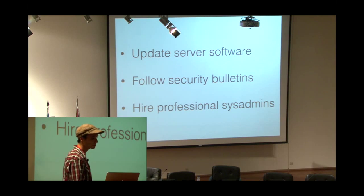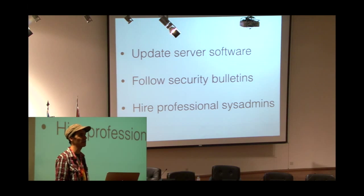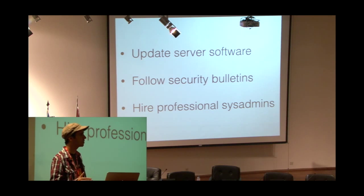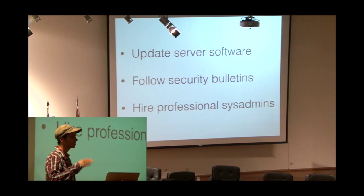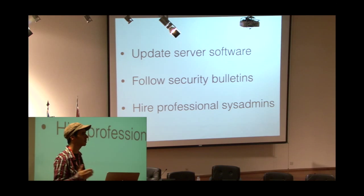The way to resolve this is to always update server software, follow security bulletins, or hire professional sysadmins. And if you don't have the time to do it, find someone, a hosting company or a developer design agency that will host your website for you, and you don't have to care, because they know what they're doing.